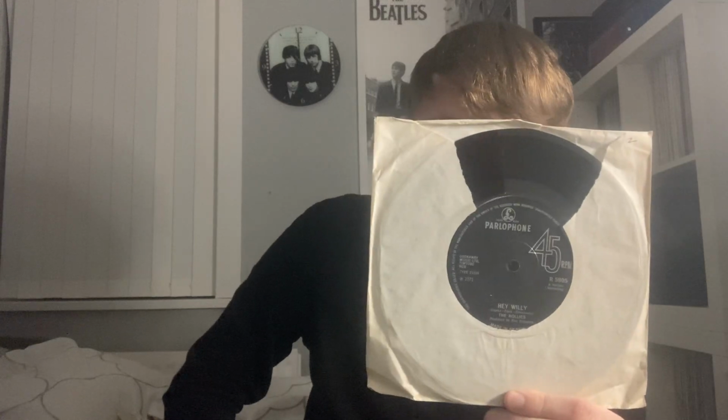Now, I think I got 3 copies of this one. This is the first one. Again, not the greatest sleeve, but I'll get it replaced soon, hopefully. It is Hey Willie, and this is the UK issue. And it's backed with Row the Boat Together. Again, another B-side that I haven't really played much. I've heard all these songs before, but never really paid this one much attention.